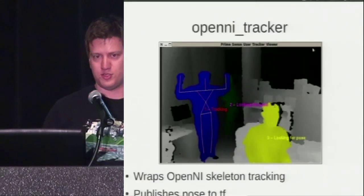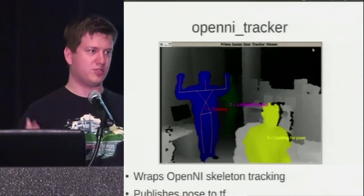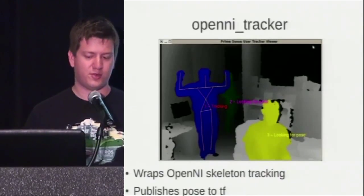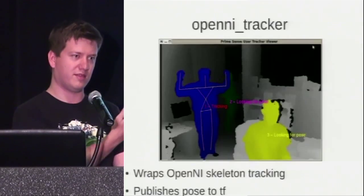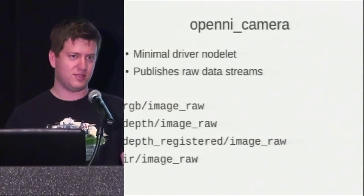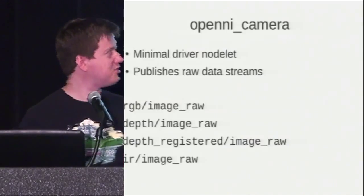So OpenNI Tracker is basically a very simple wrapper around OpenNI's skeleton tracking, and it publishes all of the joints that the skeleton tracker sees to TF, which you heard about earlier. This is the kind of thing that a couple of those hacks we saw earlier were based off of. And then OpenNI Camera is the camera driver. So it, I hope, follows all of the best practices that we heard about.